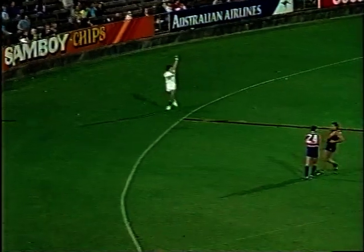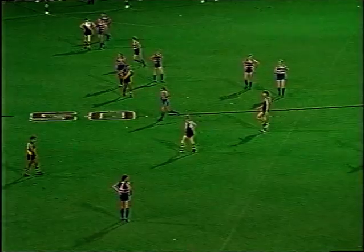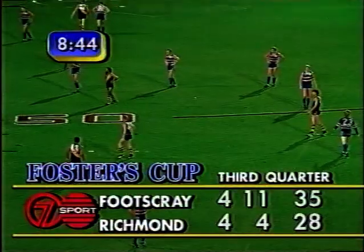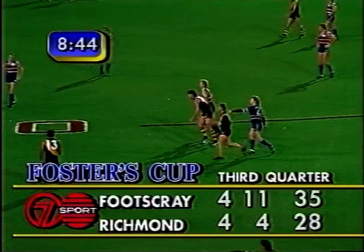Wigney, and they've combined pretty well, those two Footscray defenders, Eccleston and Wigney, there to get the Bulldogs out of trouble. Wigney's kick, well, it was effective, I guess, that he was under a little bit of pressure and he's found touch. Half-back flank, half-forward flank for Richmond. Bulldogs 7 points in front.